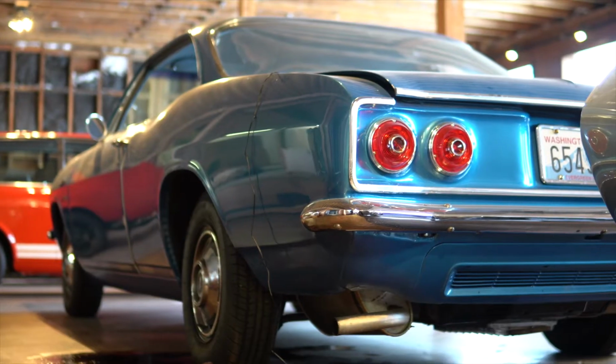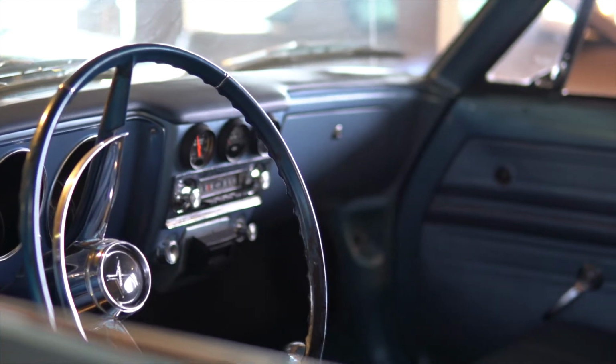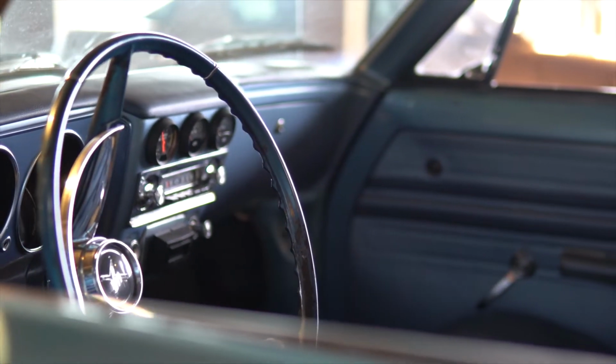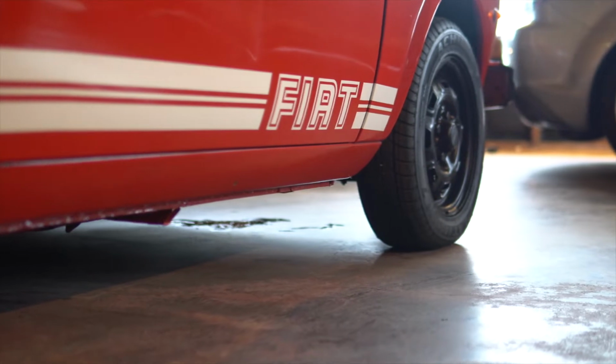Close that up. Trying to be nice and careful. Corvair, this thing is beautiful. It's got a matching interior to the body of the car. Very clean. Very cool. This little Fiat hatch, which I actually don't know the model of.